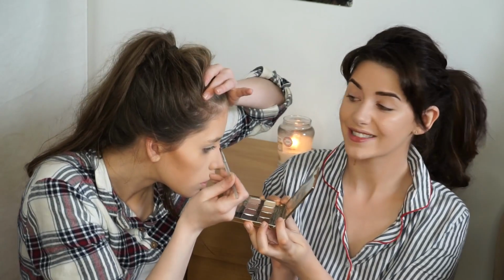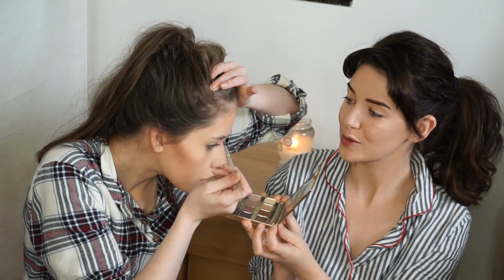But it's a very small pot, but it lasts a long time, and I really love this brow gel. And I'm just using a little tiny definer brush from MAC. I'm just going to hold this and let her catch up so we can both do our eyes together.